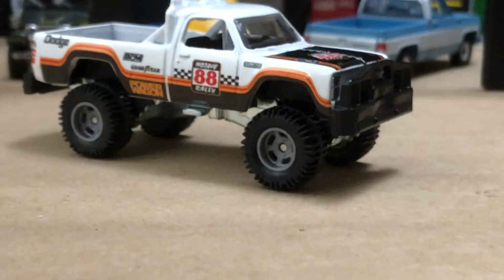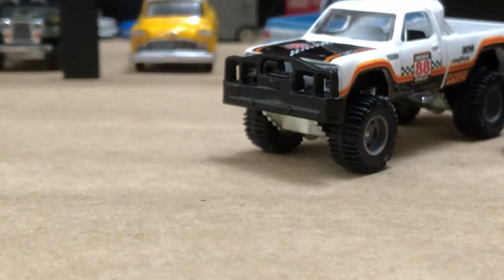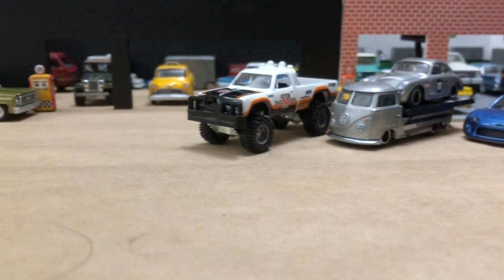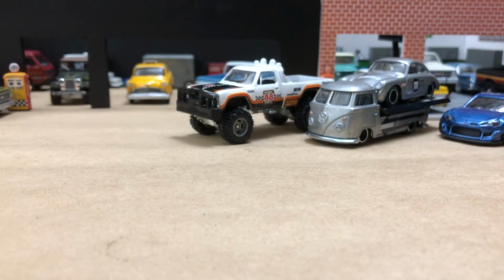So here it is, Dodge Power Wagon. You've all probably seen it before, so we don't really need to dwell on it too much. But it is in the collection, and that'll be very fun to have. Okay, next we're going to look at another vehicle. Same story. This is one that just goes nuts. Has been released before.